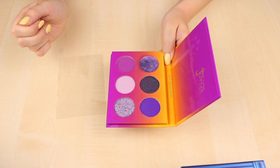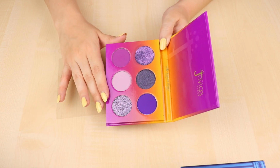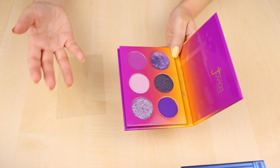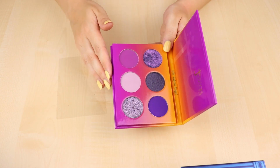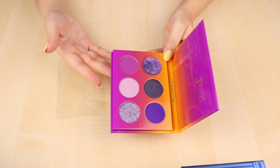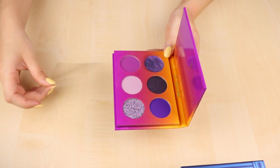These purple mattes look really pretty. I don't know if I would really use this pressed glitter a lot, but in general I like having some extra purple options, because sometimes I just feel like I love purple, but I don't have a lot of really purple palettes. So I can't wait to try this one and see how I like the quality. At least I'm pretty excited that I've added an extra purple palette to my collection.